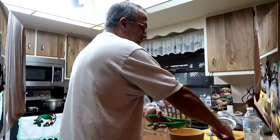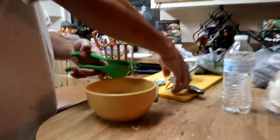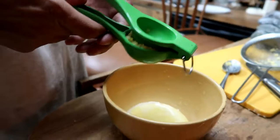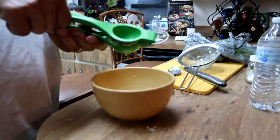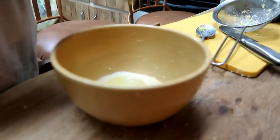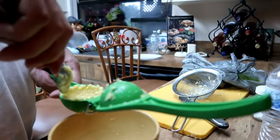Okay, we got the stuff up. I used the strainer thing. I'm gonna get some juice. Come on, Melanie, show the juice. But I still have some of that. I'm gonna squeeze it with this lemon squeezer. Look, that's working way better. All the good juice out. You need all that juice. This probably will taste better for them.